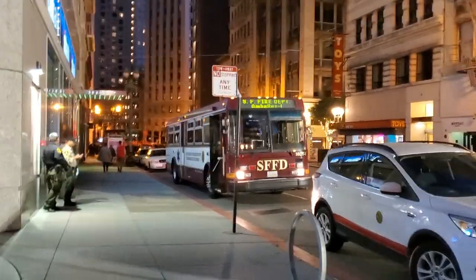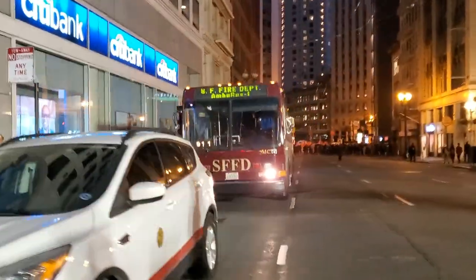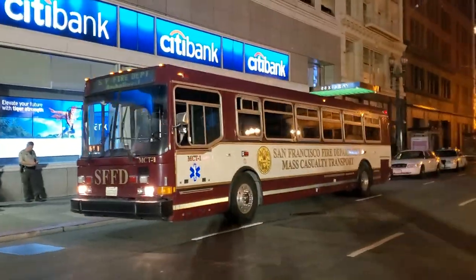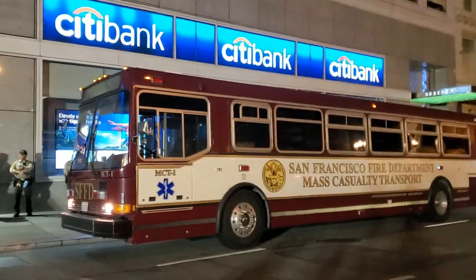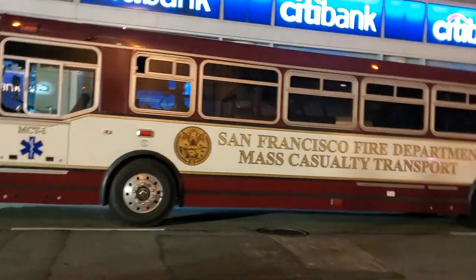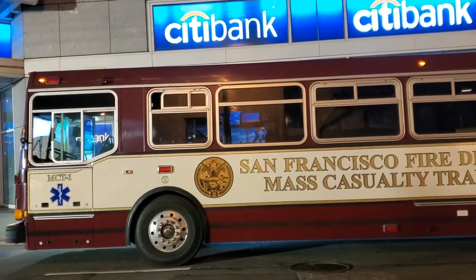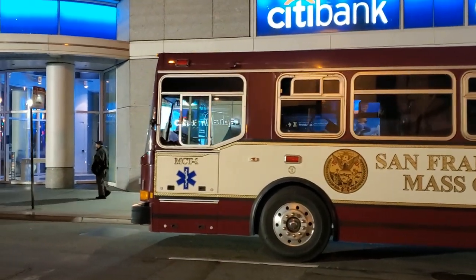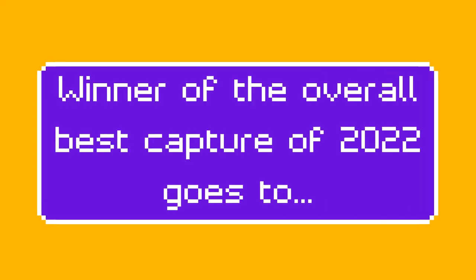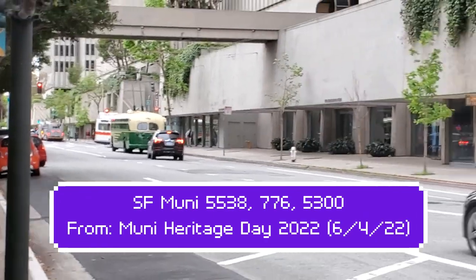Oh, I can hear the rumble. Dude, they got the thing out. Check it out. Ex-San Francisco Muni. There's no mistaking that motor. Not at all. This 5300.